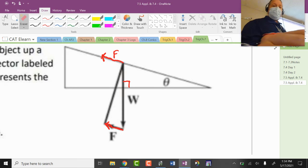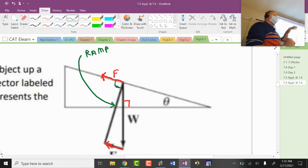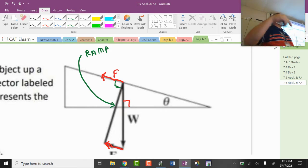All right. But then what's important is what I call, let me change that to green, the ramp vector. And I don't think that's listed in this little thing that they're talking about. The ramp vector, that is perpendicular with the ramp. That's why it's going in a different direction than the weight vector. That's important because obviously, the higher the ramp, the harder it is to pull something up the ramp. And you'll see in the Egyptian pyramid example, the ramp is like super, super small.